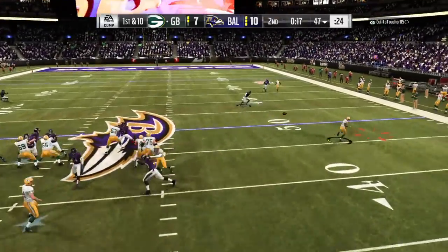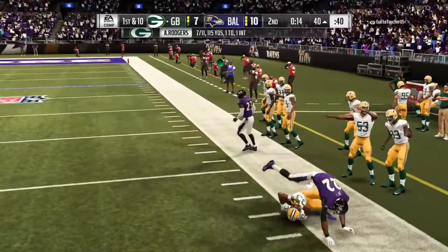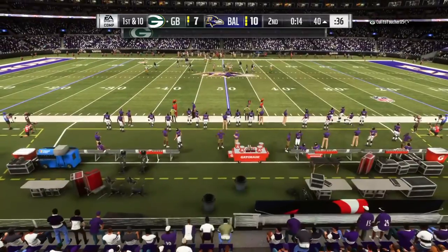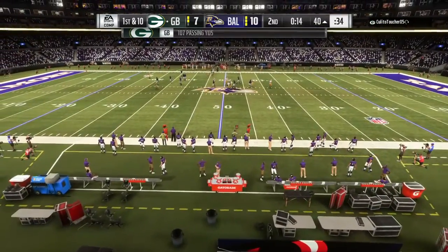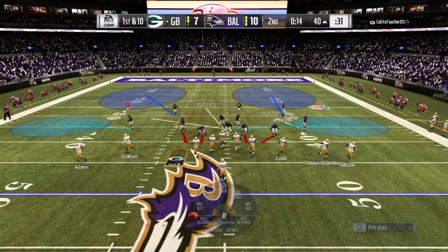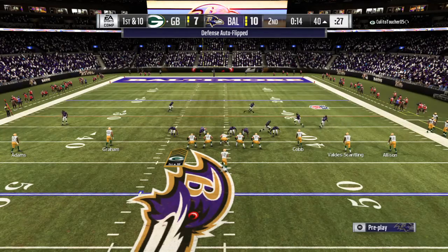Rodgers now on 1st down. A dump underneath to Jones. Another nice gain, 13 yards that time, and another 1st down. Rodgers now, after the pick on the last drive, 3 for 3 to start this drive. It's 1st and 10.